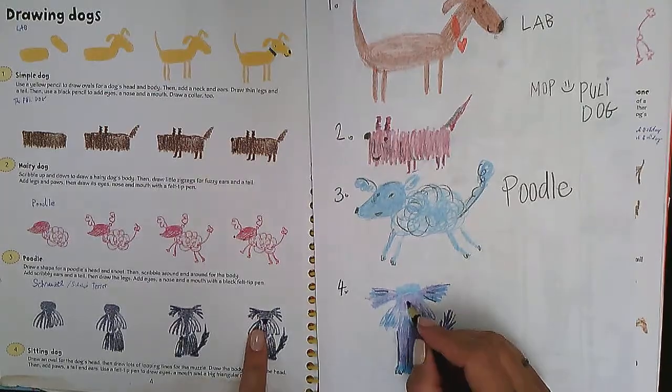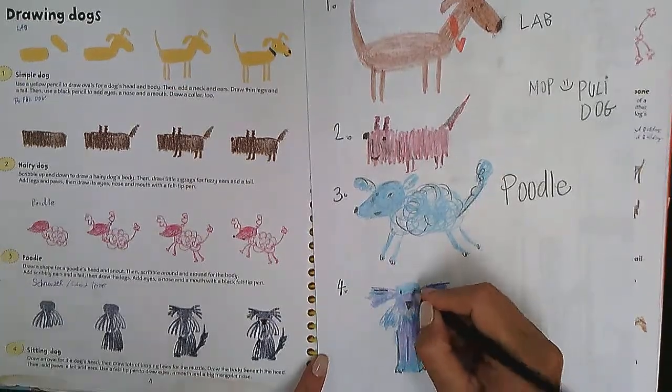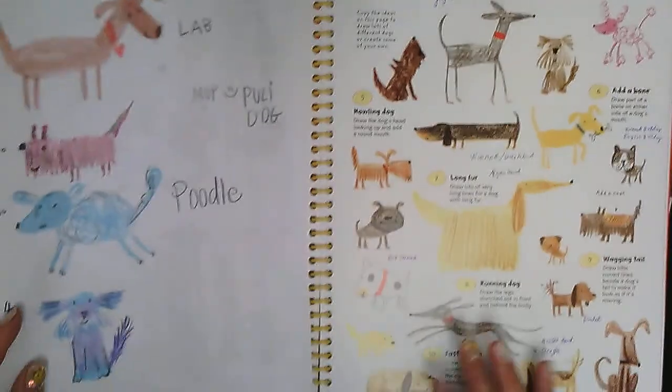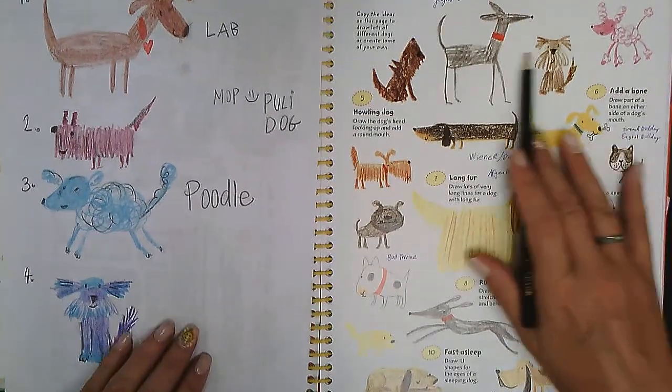And what do we need? We need a triangle nose in the middle. Very nice. And eyes. And a smiley face. All right, and that's our number 4, and our video is really long. But next time, we can try all these different awesome little dogs.